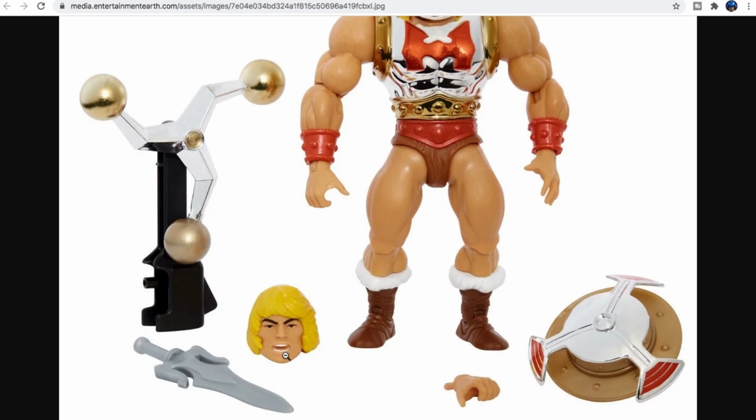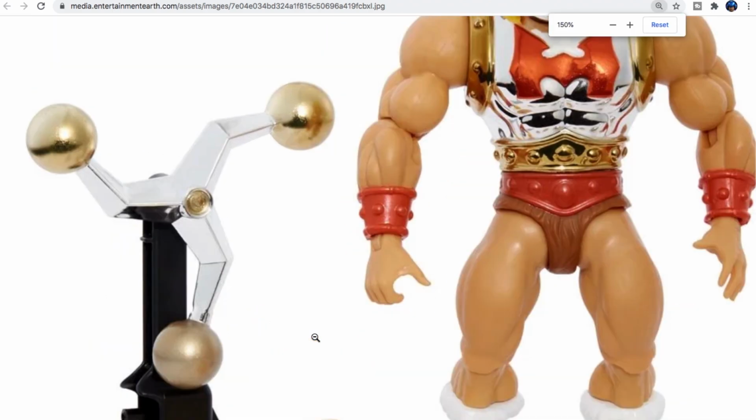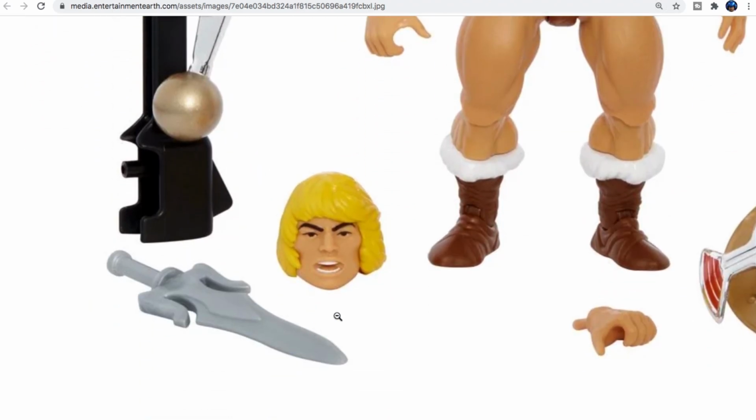It is the windswept hair, blowing in the wind, and tiny little shouty face that he actually comes with. The Battlegrounds Warrior pack, 2-pack with Battle Cat, which also had vac metallized pieces, so that's actually really cool. Also comes with an additional full-sized power sword, which is important because if you didn't want to pick up the Battlegrounds He-Man, this is actually a good alternative for you.